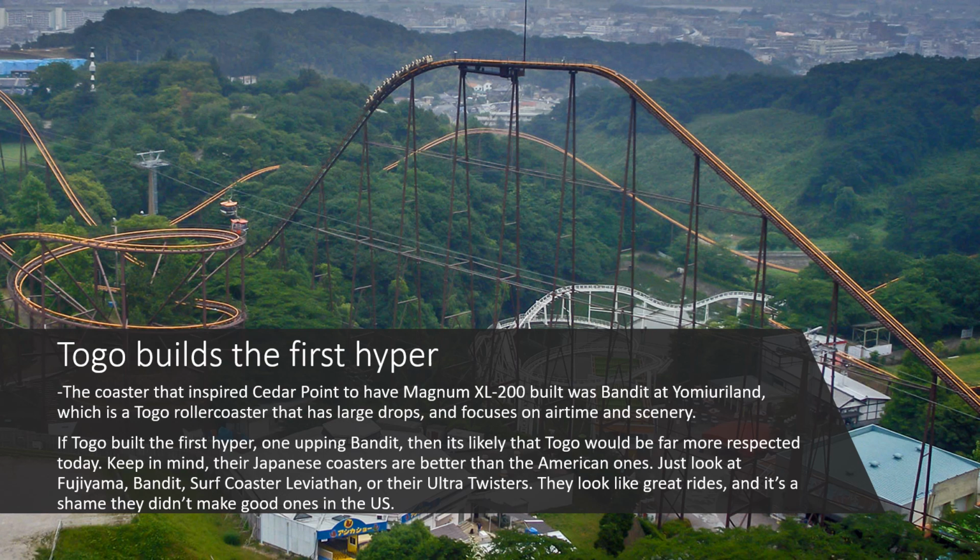I have not gone on many rides. I've been on like 12 coasters. I have 12 credits. Great. So when people say, I haven't been on that many, I've only been on like 100, I was like, that's like 10 times my credit count. Keep in mind, yeah, just look at Fujiyama, Bandit, Surf Coaster, Leviathan, or the Ultra Twisters. They look like great rides, and it's a shame they didn't make good ones in the US.